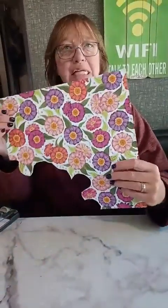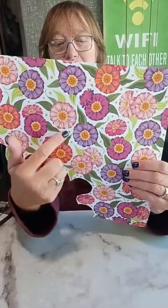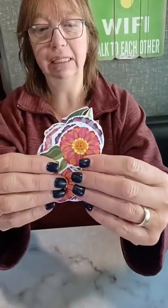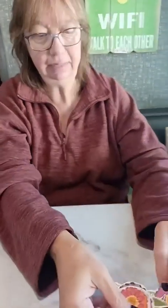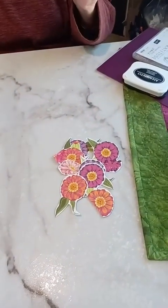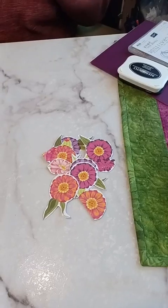Okay, today we are going to be using the Zinnia DSP. The reason is because these large flowers cut out really well. So I've cut out a whole bunch of the little flowers from there. So I got a whole bunch there. So we got those. I might have to cut out more. I'm not sure.